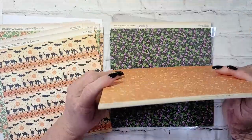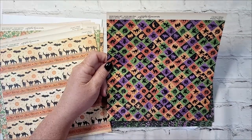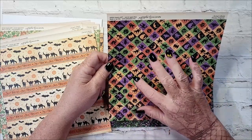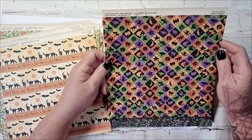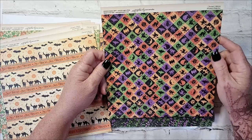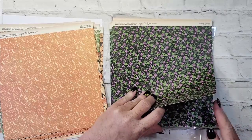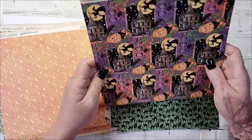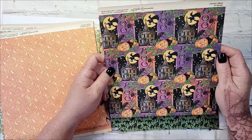And on this side it is a kind of Argyle / Harlequin pattern, and it has all the different icon imagery in each of them. Different cats, different bats, different pumpkins, owls, witches, moons. Very fun. And this one is so spooky. There'll be 3 of these as well. Whoop. And the back side is not really a toss, it's a repeating pattern, but I really like it.